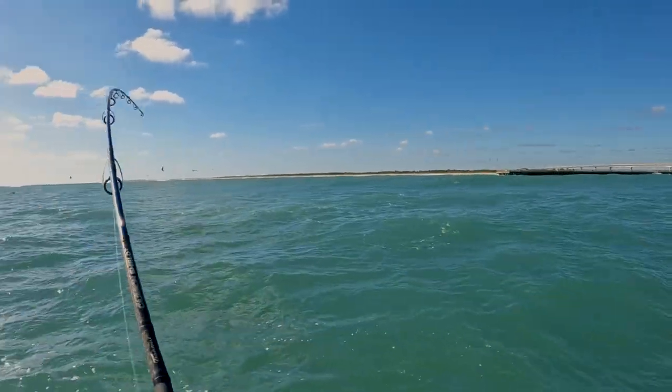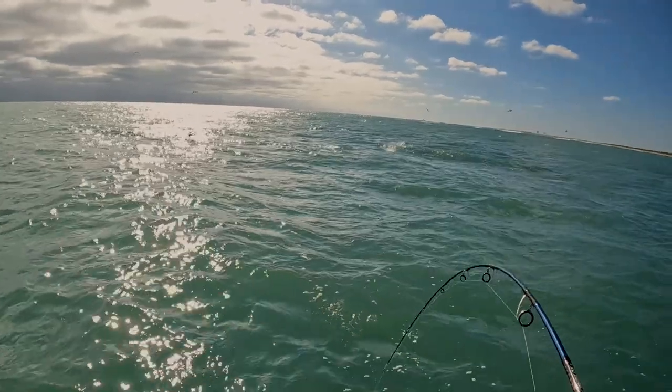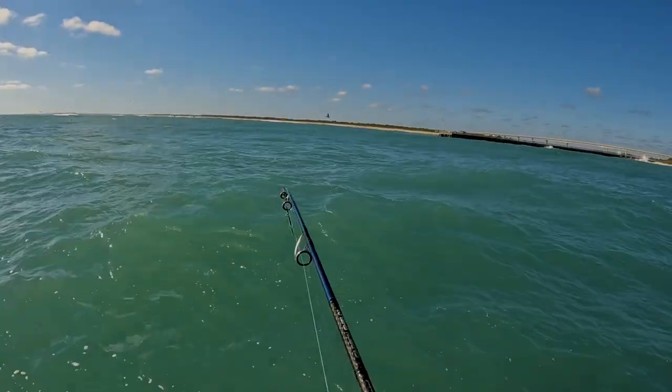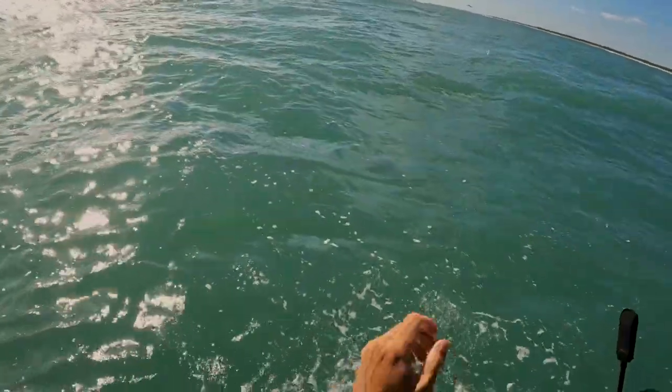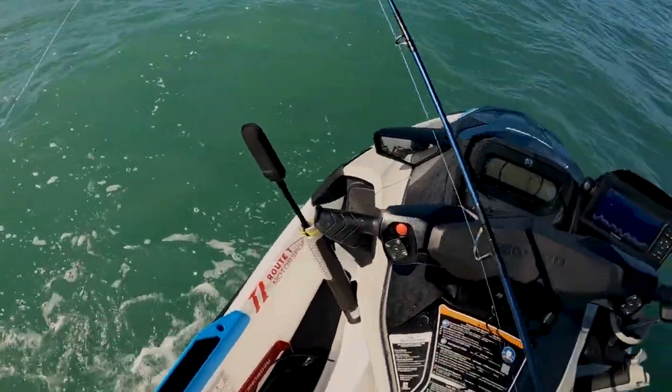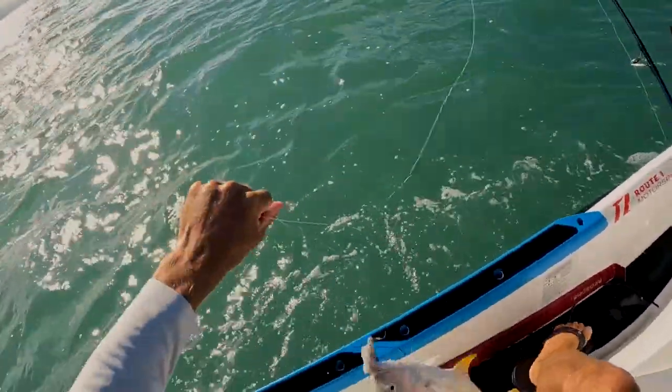After being inside for a couple days, we'll mess with these jacks for a little bit. Oh, they're just blowing up. I might have to put a topwater on. Jackfish on the finger mullet by Tsunami. Tidal Pro mullet, I believe it's called. All right, get in here.